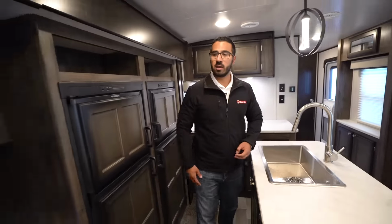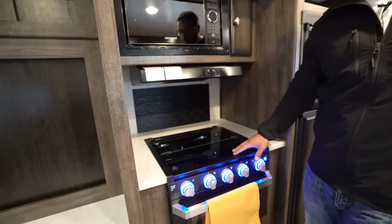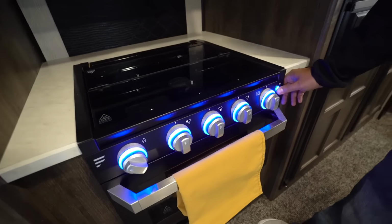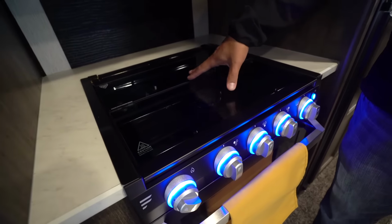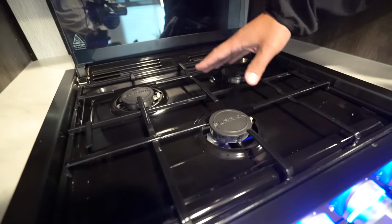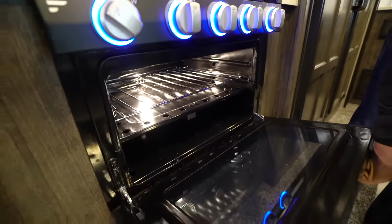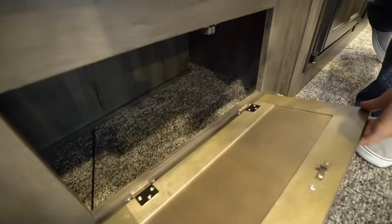Over across the way, one of the things for 2019 that has been upgraded is the cooktop right here. I do like the Furrion cooktop. It looks pretty nice with the blue lights that light up here. You can turn that off if you don't want it on, but again, it's just kind of a neat look. It is recessed with the glass cover, so again, you can use that as prep space too. And you can just fold it up and back just like so to access your burners. And then you have an oven here underneath too in case you want to do some baking. And underneath that, you have a little extra storage there.